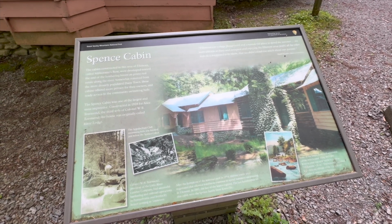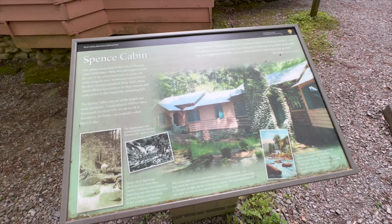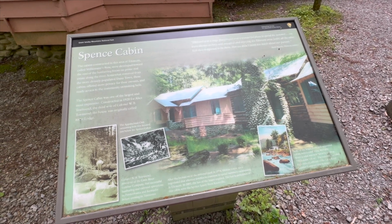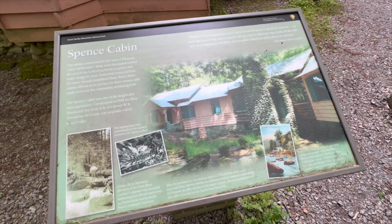The Spence cabin actually was one of the largest and most impressive and was constructed in 1928 for Alice Townsend, who was the third wife of Colonel W.B. Townsend. And the house was originally called River Lodge.